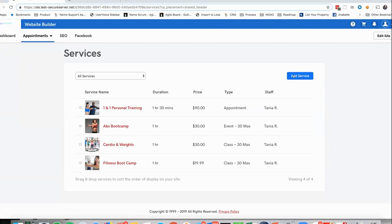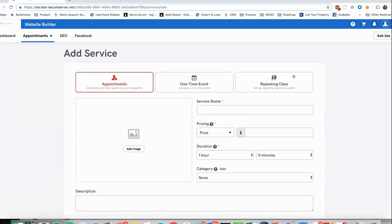So the first thing they're going to do is add a service. In this case, I have different options that I can choose from. I can set up a one-on-one appointment where customers can book based on the service provider or the staff member's availability. There's also one-time events. These are really useful if you have a weekend workshop that happens at a specific date and time, or a weekday workshop. It's not recurring, it just happens at a specific time. Or you have a repeating class. Think about a yoga class, a fitness class, something that happens on a recurring basis.